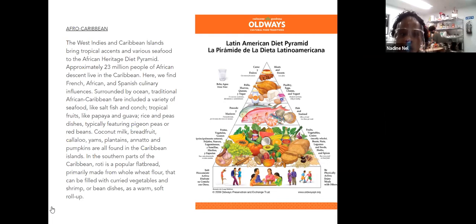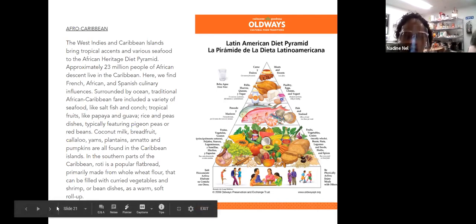culinary influences. Surrounded by ocean, traditional African Caribbean fare included a variety of seafood like saltfish and conch, tropical fruits like papaya and guava, rice and peas, dishes typically featuring pigeon peas or red beans or black beans. Coconut milk, breadfruit, callaloo, yams, plantains, annatto, and pumpkins are all found in the Caribbean islands. In the southern parts of the Caribbean, roti is a popular flatbread, primarily made from whole wheat flour, that can be filled with curry vegetables, shrimp, or bean dishes, chana.